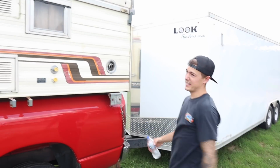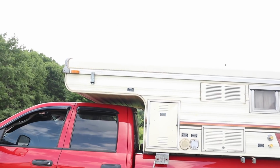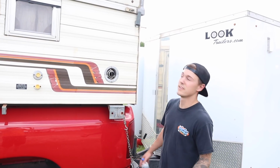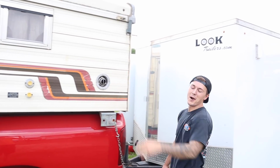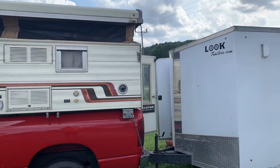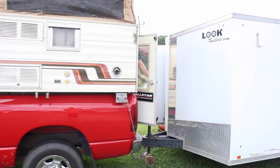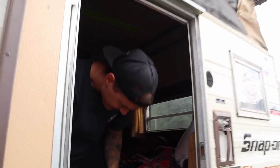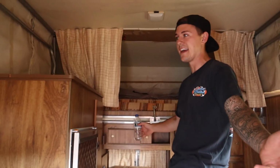You got your top of the line 1933 Scamper, custom S&S built. All right, well, if you want to give me a minute, I'll slide the top out. I'll put the slide out up for you. Come on in. This is the 80 Model S Scamper.